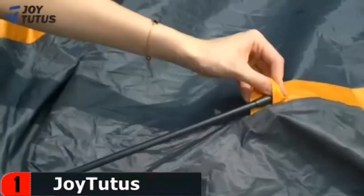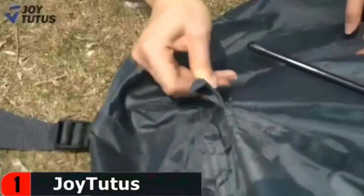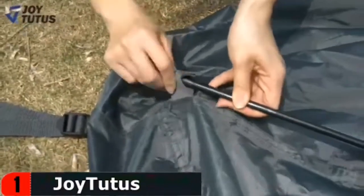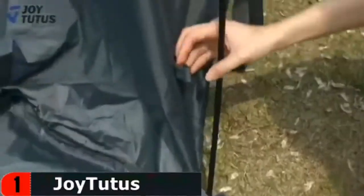When you install tent poles, check the front and rear poles are tightly connected and seamless, otherwise the poles will be broken easily. The tent has three windows, two for sightseeing and one for hunting or observation, all double-layer design.